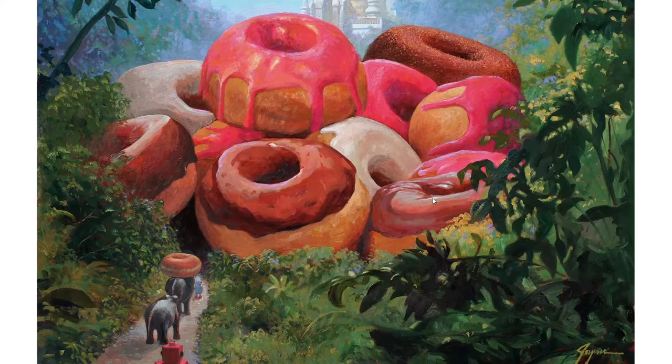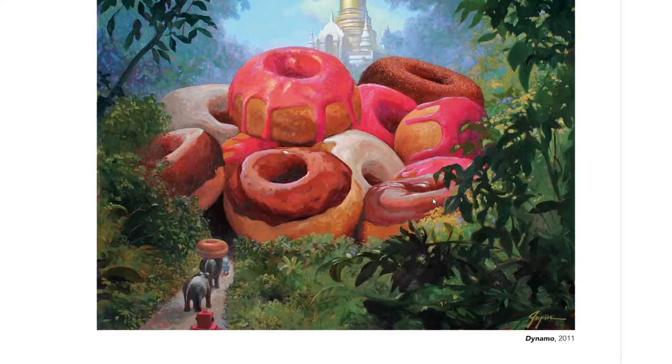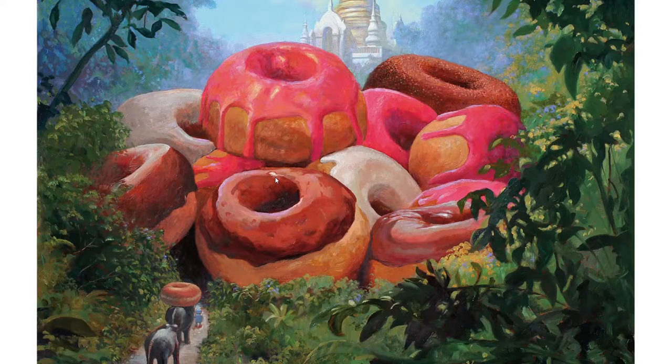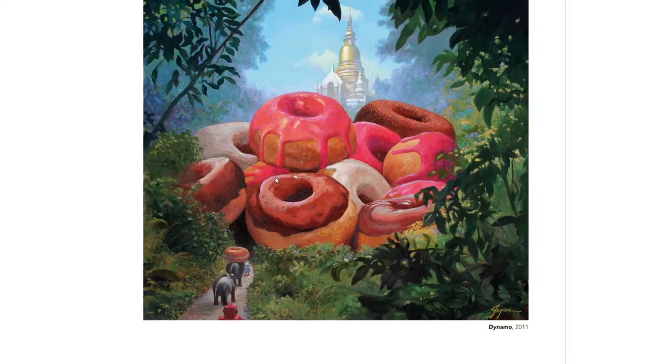That's just gorgeous, man. That's just pleasure on top of pleasure, dude. Okay? The pleasure of nature, the pleasure of donuts, and the pleasure of this cool, mysterious building in the background. Okay, of architecture, I would say. Something more simple. Beautiful.